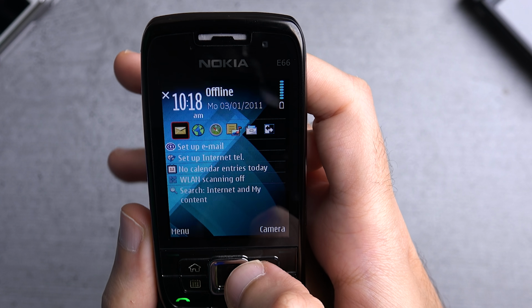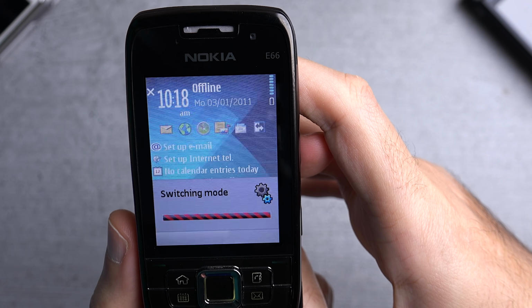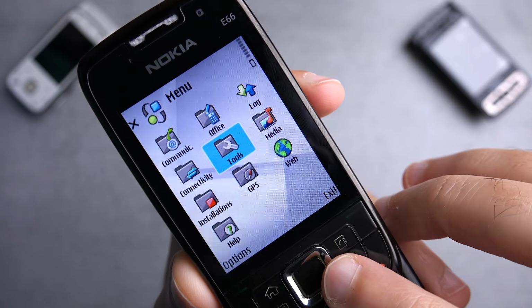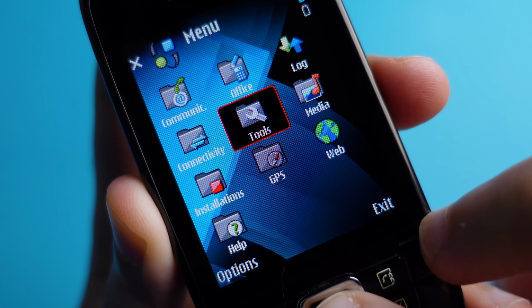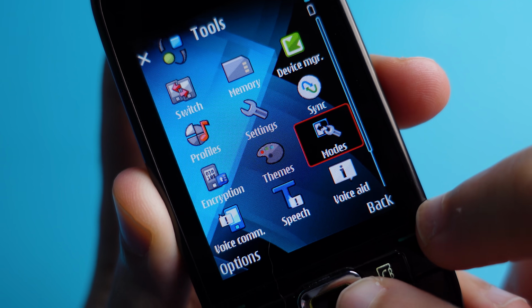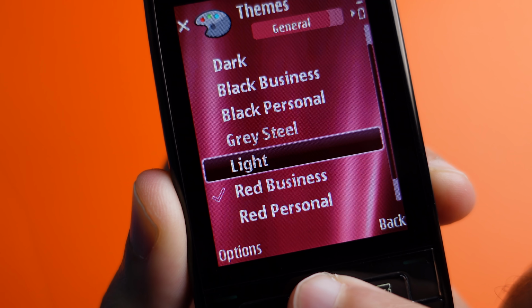It even supported dual home screens, so you could switch between something that's more work-orientated and something that's more personal and for multimedia. And E-series devices had their own theme, which looked classy and elegant, so the icons were very different compared to the N-series of devices. I was personally a huge fan of this, and the device also supported multiple themes too.